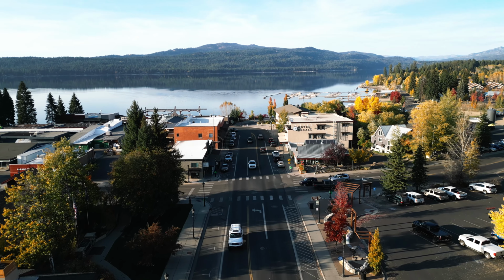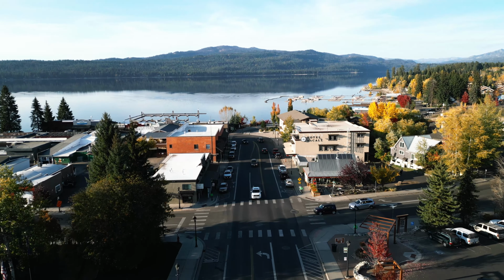And then in the fall, you get an array of different colors that come off of the mountains. And so some people really love the view of Brundage Mountain. And it also reminds you that we live in a resort town and we're so lucky to live so close to all the outdoor activities.